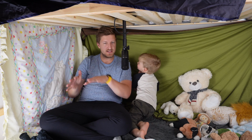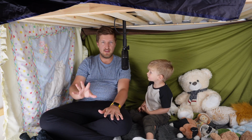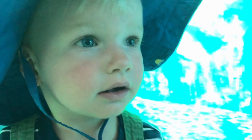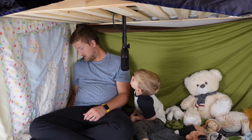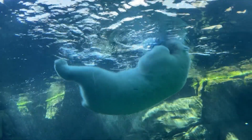Was it so cool? Because there's a tunnel at our zoo that we can go in, and then under the water we can look at the bear. And then we can go see the seals. Yep, then we see the seals. So that's polar bears. They live in the Arctic. Let's still talk about the polar bear that was at the zoo. What else do you want to know about the polar bear that was at the zoo?